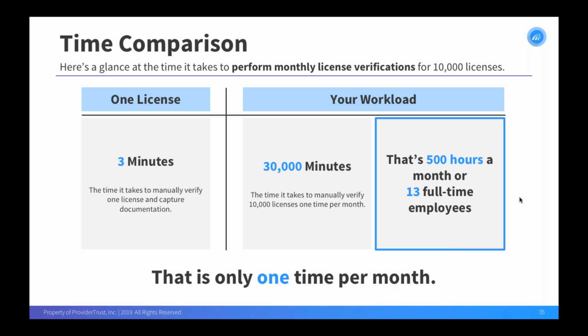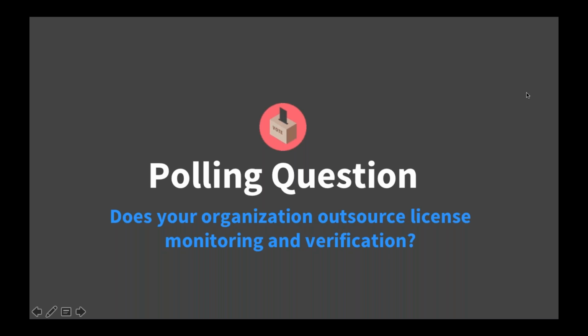And hopefully you've found some of these best practices, and obviously the review of the challenge is helpful in determining where's the best place to start for this conversation with your own organization. So I think we've got another polling question, and I'll turn the time over to Mike to kind of round out our conversation here. Does your organization outsource license monitoring and verifications today?